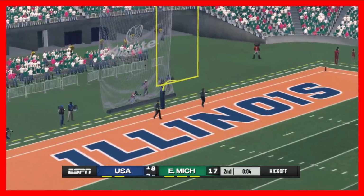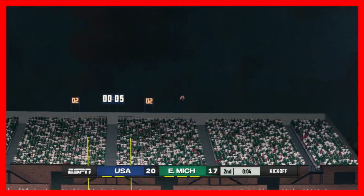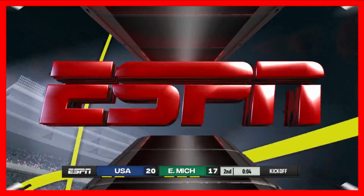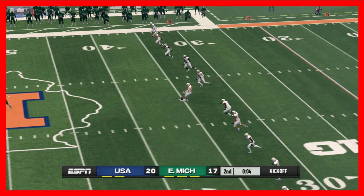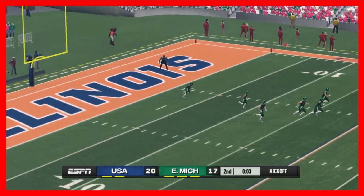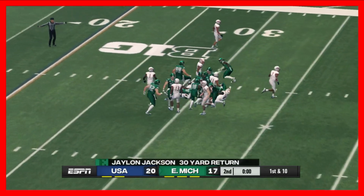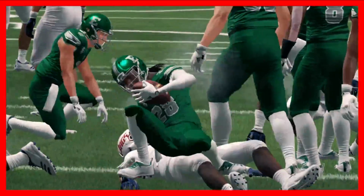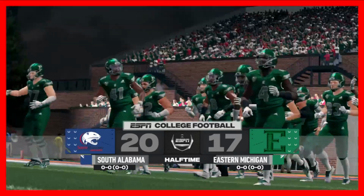Kick is up. It's got the distance. And he just drilled it from long range. The return team looks ready to go. They need to take this one all the way in order to lead at the half. He just drills this one. He's to the 20, brought down at the 30-yard line. We've still got a half of football remaining. South Alabama's got a three-point lead.